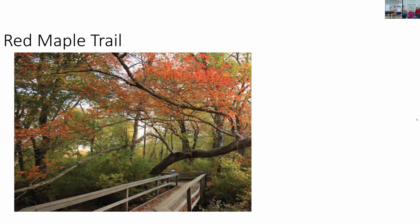We have of course, the famous Red Maple Swamp Trail that is very, very popular. That is in line with the Fort Hill Trail and the Tenement House Trail, that short trail from Fort Hill over to the Tenement House.